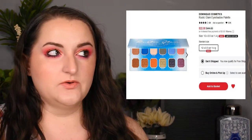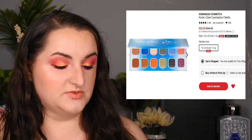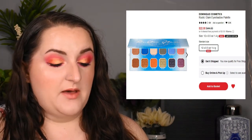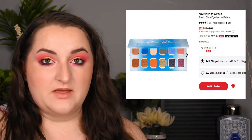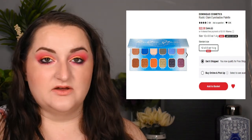So the Dominique Cosmetics Rustic Glam palette. This is a palette that was released about a year or so ago, maybe 2 years ago even. And it's got some blues, it's got some pops of pink, it's got this kind of olivey taupe shade, and then some neutrals. It was originally $44. It's already on sale for $22. And if it survives through to the actual VIB sale, that would put it under 20 bucks basically. I think that's a pretty decent deal for a palette like this.